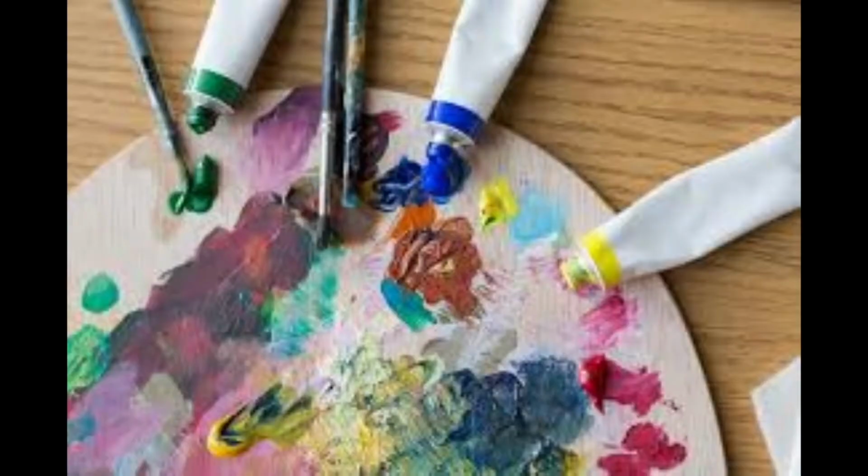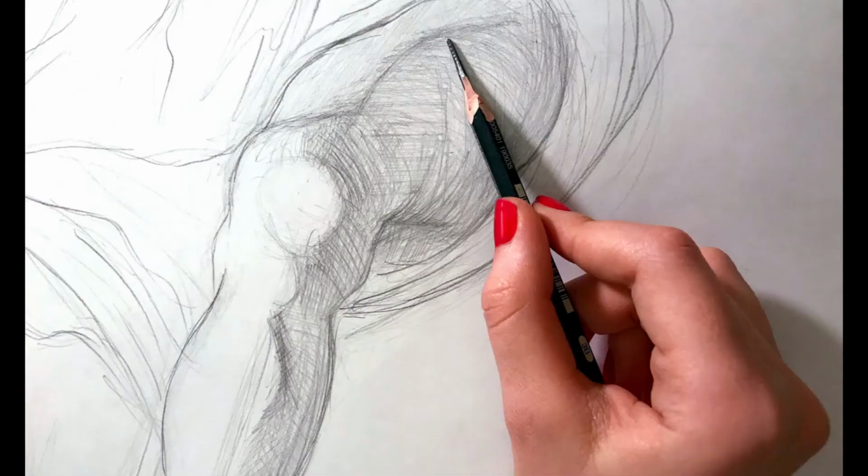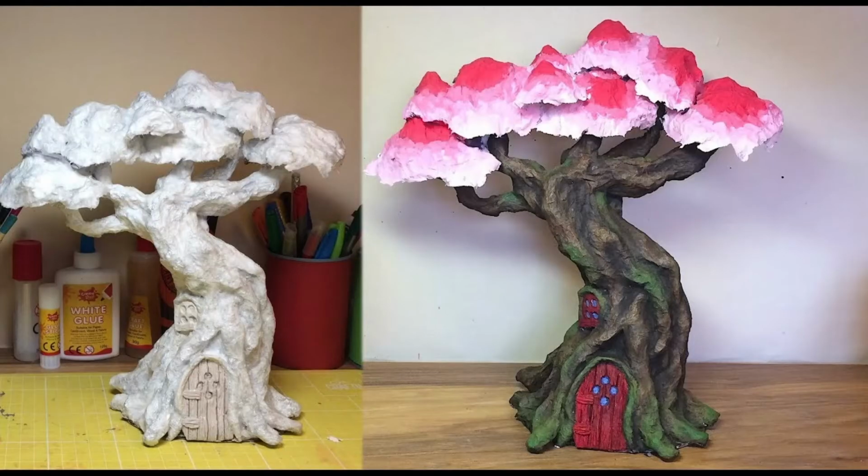Some other fun activities that we might do include origami, paper mache, abstract art, advertisement, character creation, and so much more. We will even create special art projects for certain holidays and events.